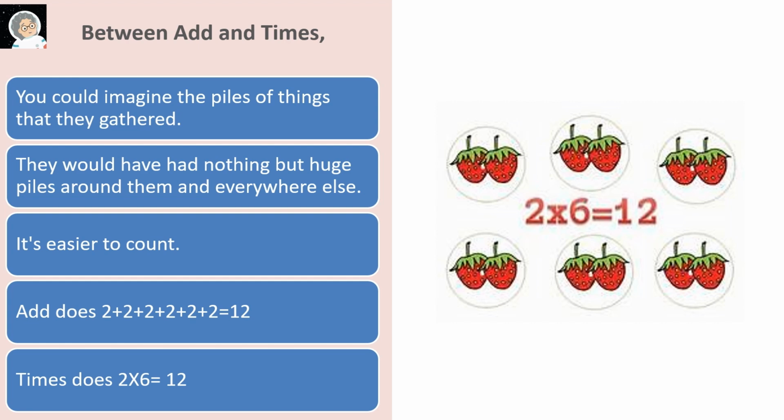Between Ad and Times, you could imagine the piles of things that they gathered. They would have had nothing but huge piles around them and everywhere else. It's easier to count. Ad does 2, add 2, add 2, add 2, add 2, add 2, add 2. And he got 12. Times does 2 times 6. That gives him 12.